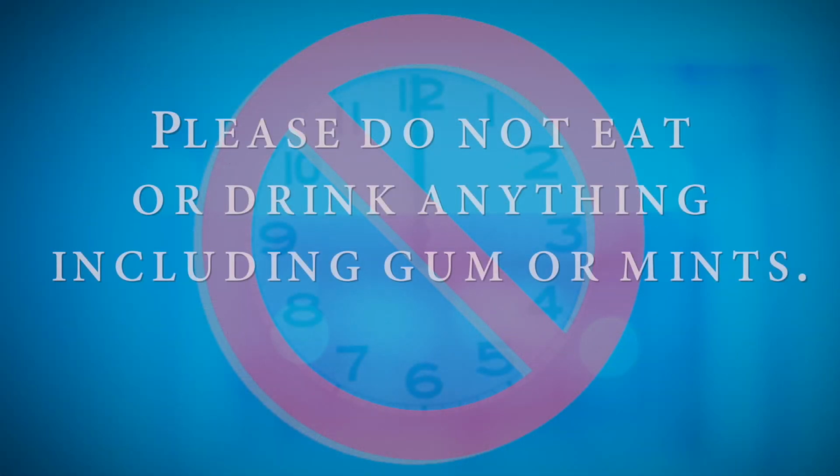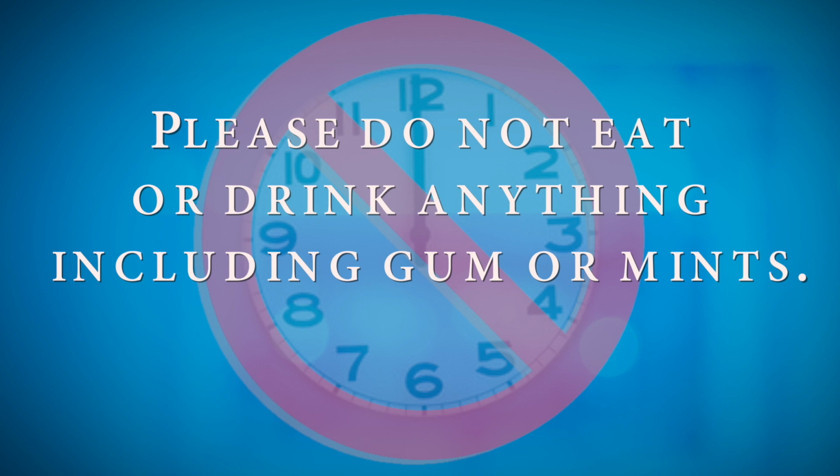Please do not eat or drink anything, including gum or mints, after midnight the night before your surgery. Eating or drinking too close to your scheduled surgery time will put you at an increased risk for vomiting and potential lung injury or infection.